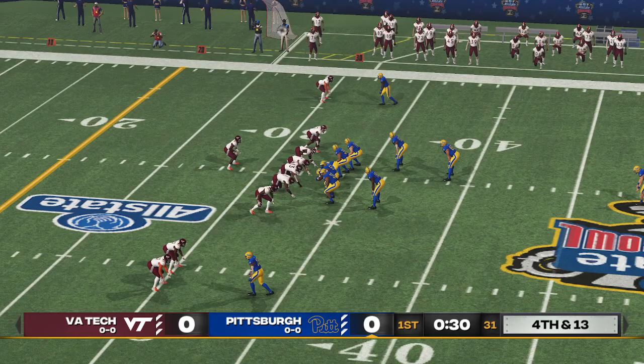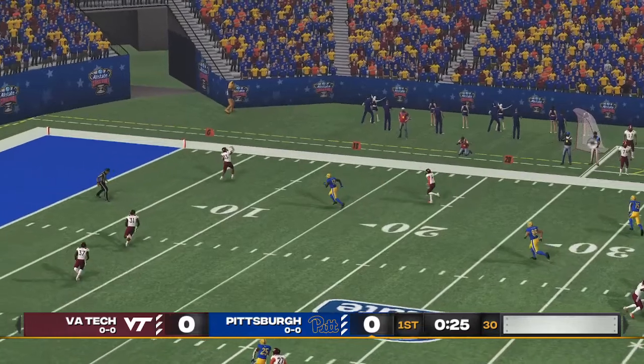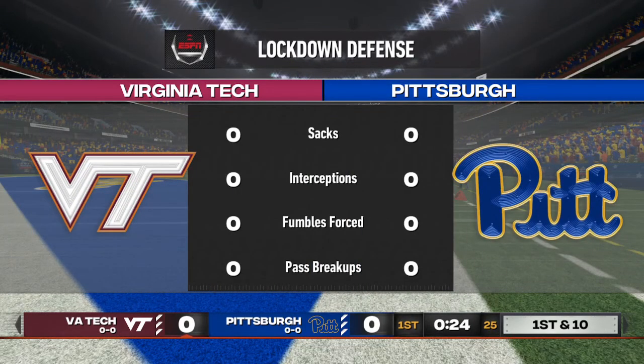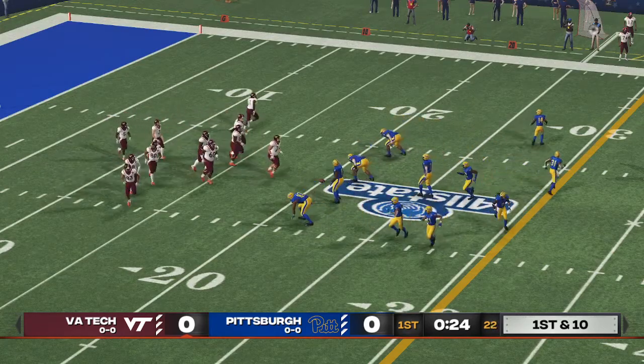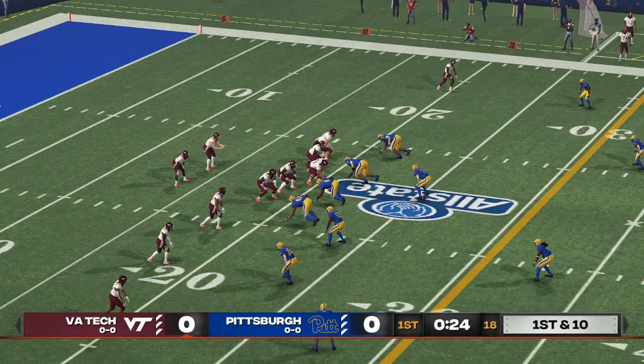The punter is going to try to pin them deep in their own territory with a good punt here. This one will go into the end zone, and they'll bring it out to the 20. Well, this has really been stingy by both of these defenses. The question is, can they keep this pace up, though? I think that's a big challenge for them to be able to continue to play like this. Right now, the emotion of the game is favoring the two defenses, but I get a feeling it's a matter of time until one of these offenses starts clicking.